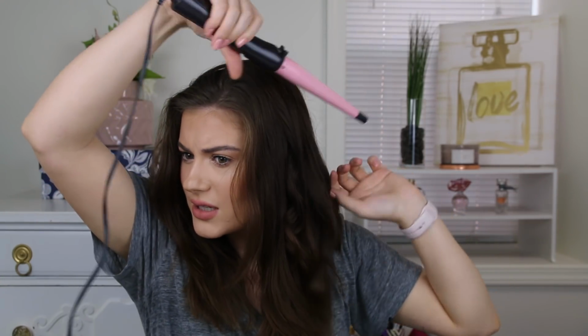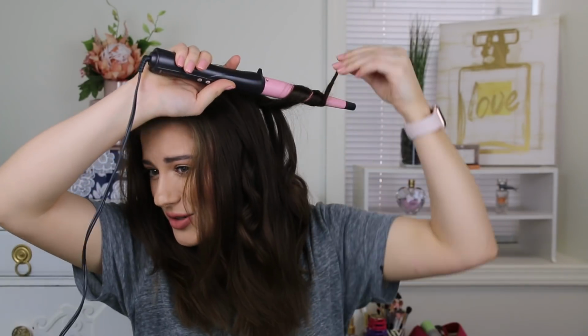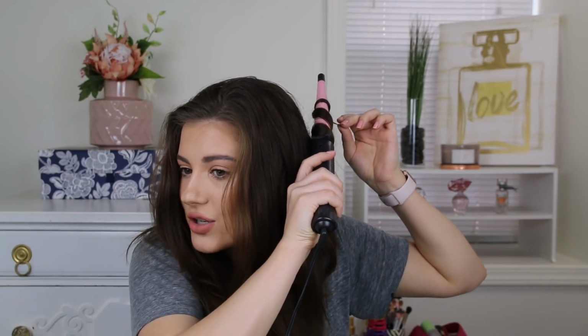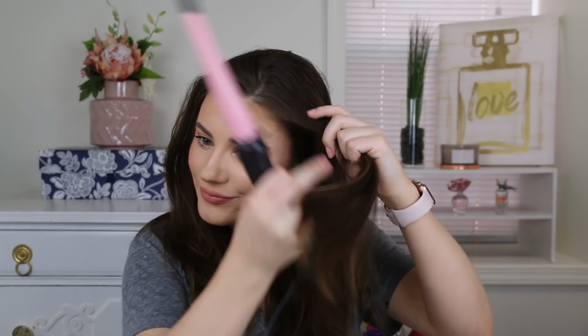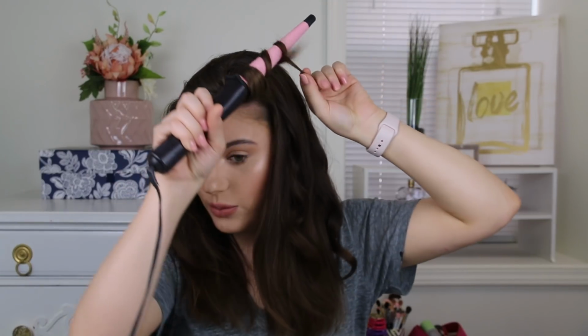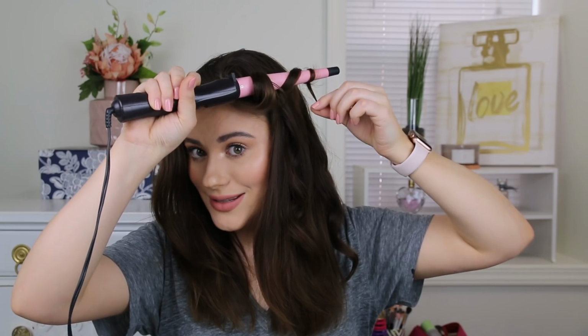I do have a heat protectant in. I put it in forever ago, so I don't know if it lasts in your hair. But it's a leave-in conditioner, and it has up to 450 degrees or something, I think. So I'm covered because I'm at 410 degrees. So I just kind of go through and do this to my hair, and I will be back once it's all done.